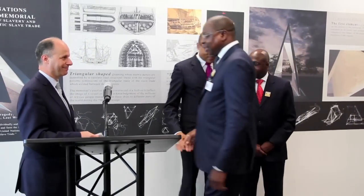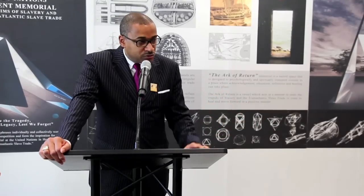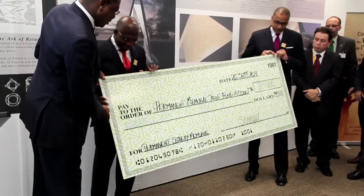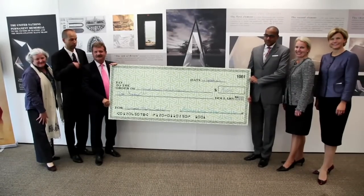Selecting the design was the first step, but actually building the memorial required significant funding. Jamaica's ambassador, Courtney Rattray, chairman of the Permanent Memorial Committee, encouraged other UN member states and interested donors to fund the project.